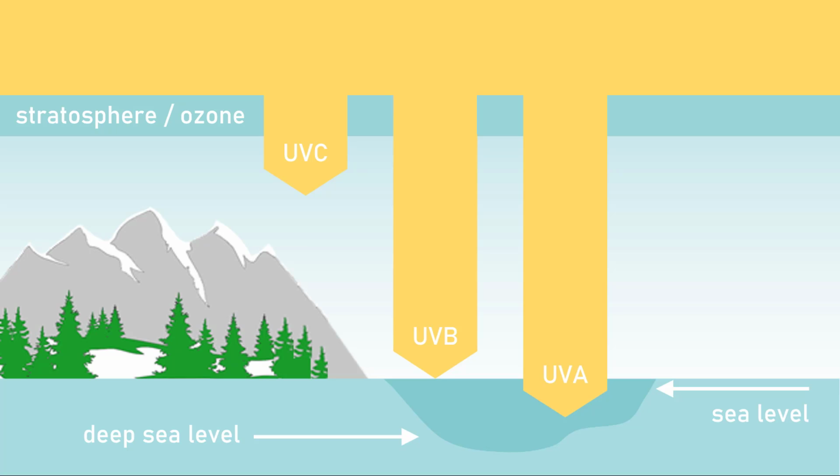Now, since UVA is a lower energy, it's going to penetrate better through the cloud cover and through the atmosphere and through the ozone layer, and actually get down into the water and penetrate through the water itself and get to the deep sea levels. UVB is a little bit more sensitive and it's not getting through as well, and then UVC, its frequency is so off that it's not even making it through the ozone. So we're really never exposed to UVC radiation, just the UVB and UVA.